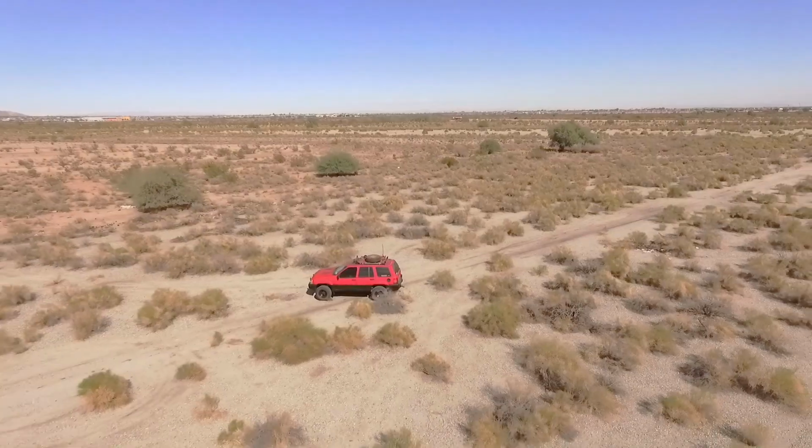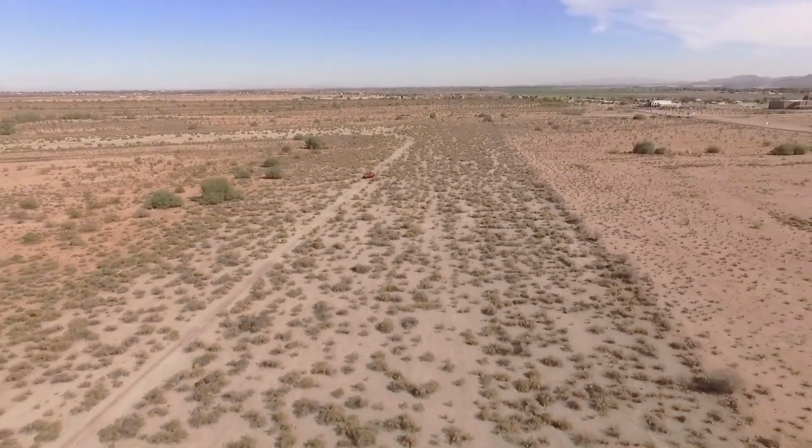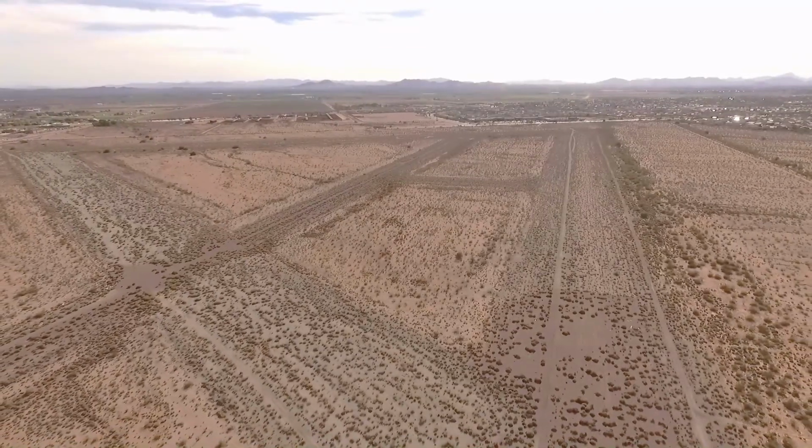Right now I am standing on what used to be the active runway here at Luke Auxiliary Airfield number 6. We parked the Jeep here on this long stretch of dirt road, and today's video will be all about exploring what's left of this awesome ruin right here in Buckeye, AZ.